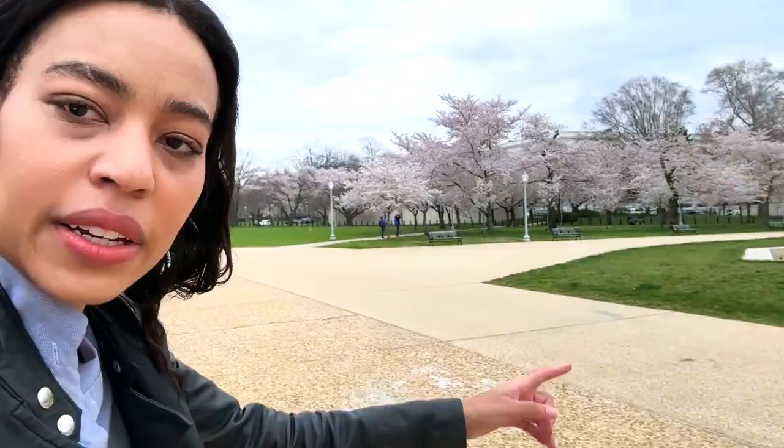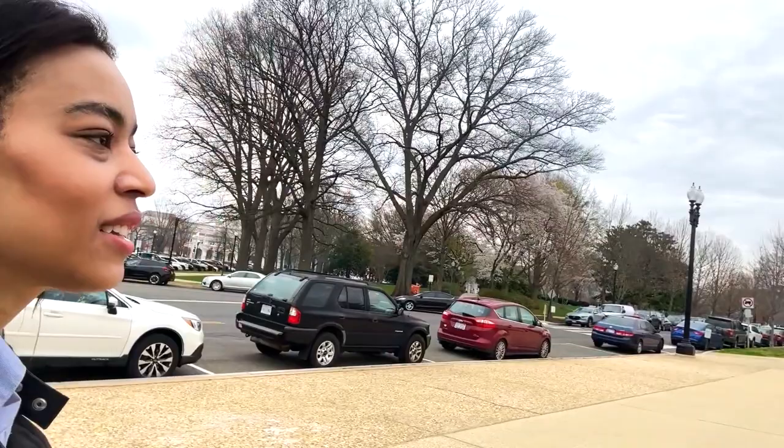Okay, so we're gonna go see some cherry blossoms. All right, no one's there. So we're just gonna cross. I don't remember. But look, that's the Capitol building right there. So you're seeing DC. And look at these beautiful plants. Which side should we go? Left or right? If we go right, we can kind of keep going.